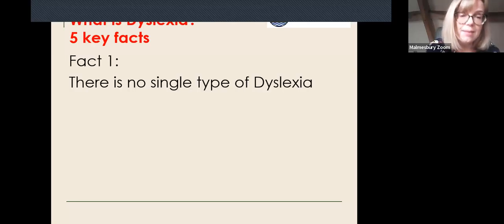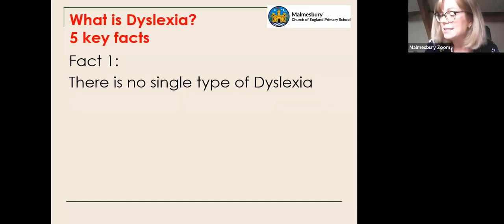Okay, key facts. There's no single type of dyslexia. That's really important. Dyslexia covers a wide range of difficulties and is unique for every individual. Dyslexia causes difficulty in the skills needed to read, spell and write, but it's often muddled with organisation, forgetting what somebody's told them or somebody's name, memorising numbers, times table facts. They can be really, really tricky to recall for children who are dyslexic.